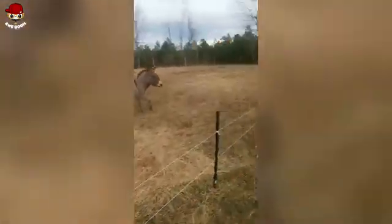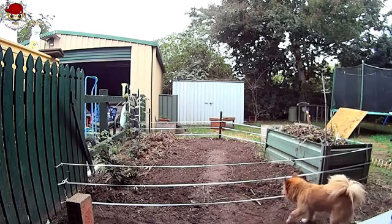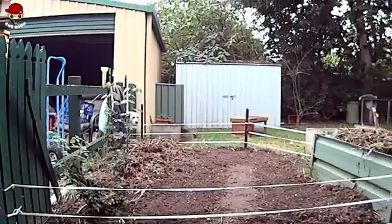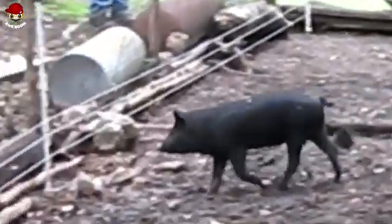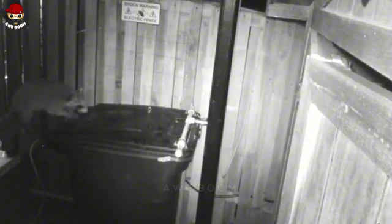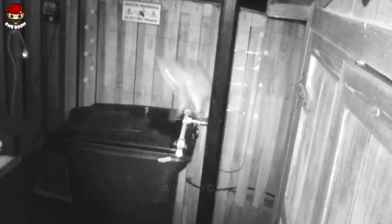In this situation, it's clear that the donkey is laughing at the dog. This naive dog is trying to get through an electric fence. It turns back and tells its older sibling about the incident. Now these pigs understand their territorial boundaries. This raccoon frequently rummages through trash cans, so the homeowner installed an electric fence around it. It will remember that shock for the rest of its life.